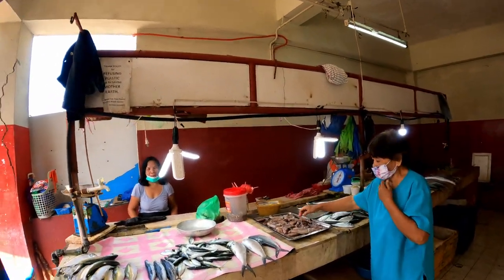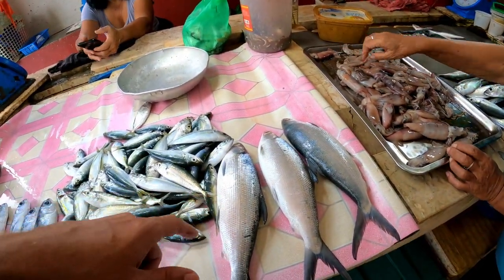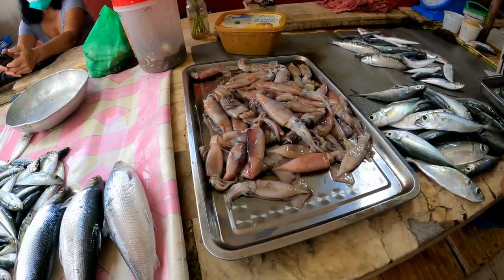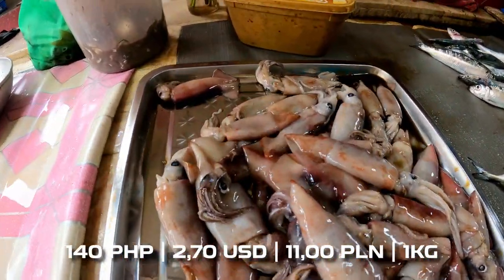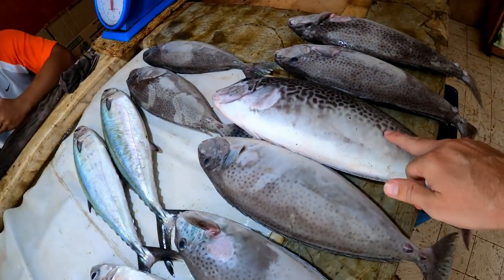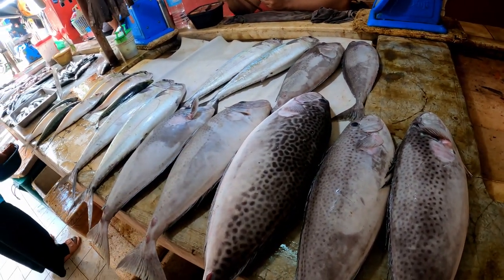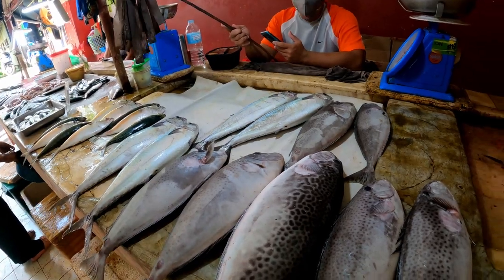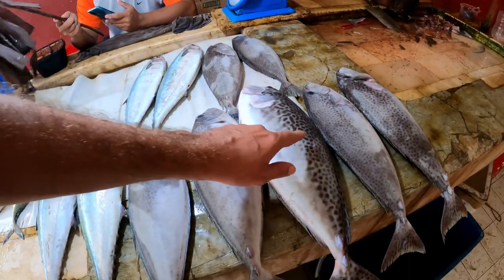Okay, back on the market. Today, more things to show, huh? Bangus, squids. Pila bangus? 220 per kilo. What about squid? 140 per kilo? 140. Okay. Pila? 250? How do you call this? Pilasan. What's the English name? Leather jacket. Ah, leather jacket, because it's like that.